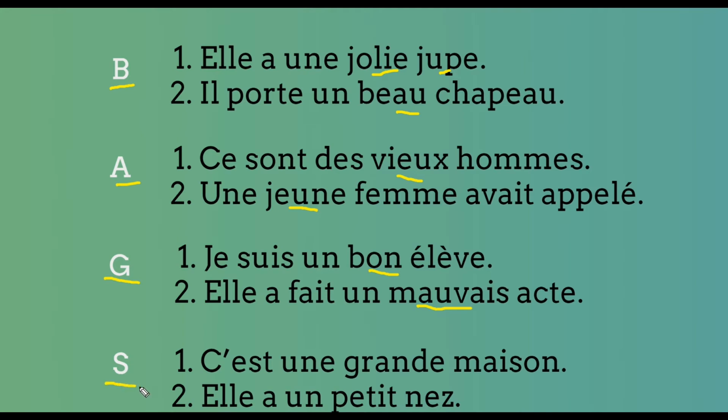Adjectives of size. C'est une grande maison. Adjective of size placed before a noun. It is a big house. Elle a un petit nez. Petit, small, adjective of size placed before the noun. She has a small nose. Let us proceed.